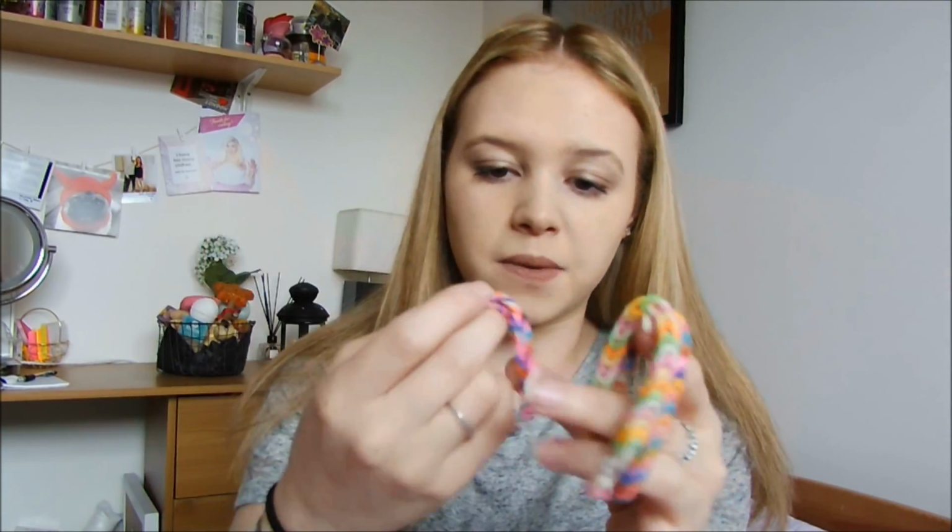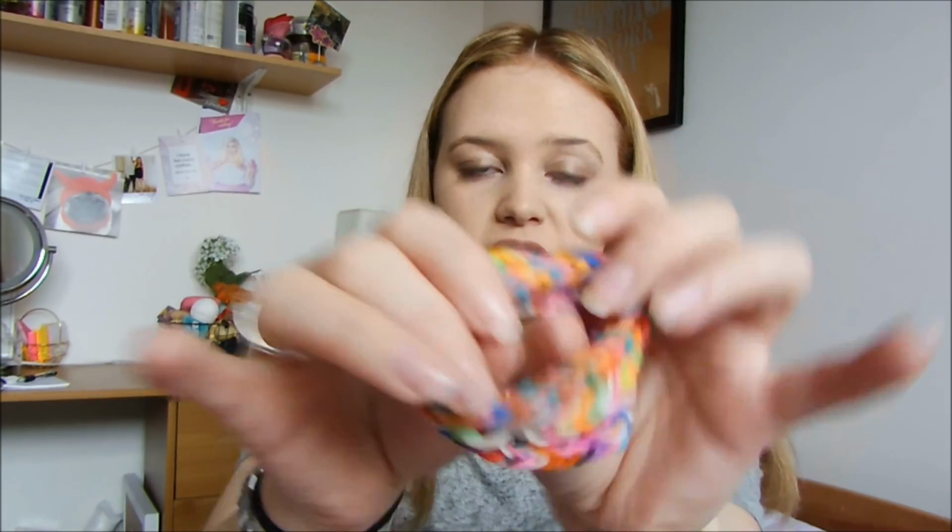But I'm such a sucker for keeping little things like this. I've also got a few loom bands which I made. I must have been really proud of these and kept them.